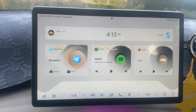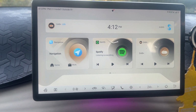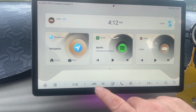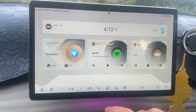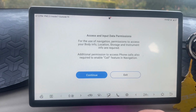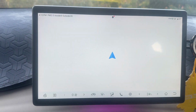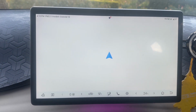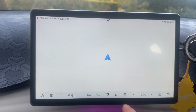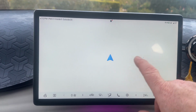All right, so here's the new update. This bar down the bottom, I believe, stays in position. What do you get? You get access to all your air conditioning controls, which is kind of better, I think. Let's have a look at the maps. Access and input data permission. Or the allow everything. Okay, so here's the new map. I suppose I'll give it a break because I've never used it before, but it seems to not be doing anything.